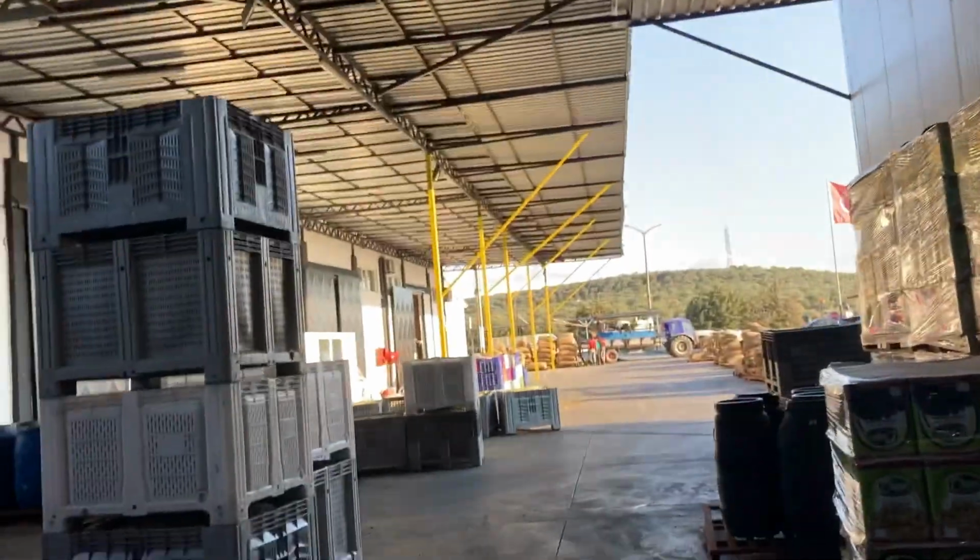Wonderful. Look at all the olives. All the smokes. All the olives. Woo!